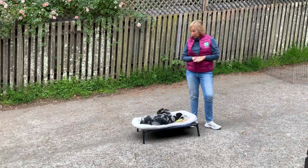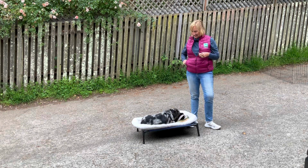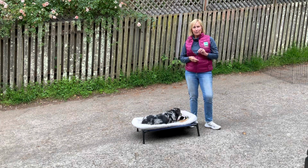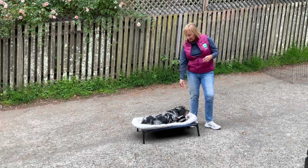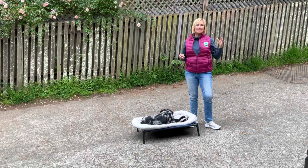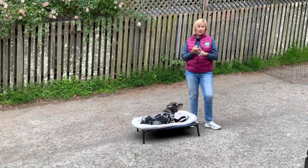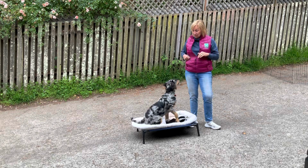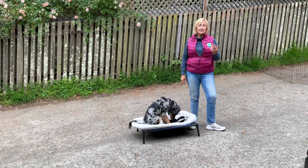So we're going to start working on the concepts of distance, duration, and distraction, because those are the things that we really need to overcome when we're working on any cues that we want to solidify, whether it's a stay, whether it is out and about, or paying attention. Distance, distraction, and duration, those are the things that we're really looking to build upon.